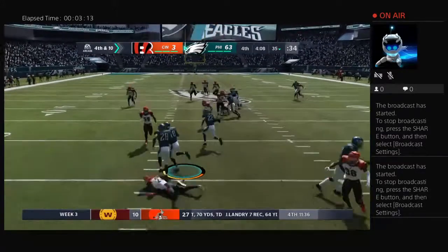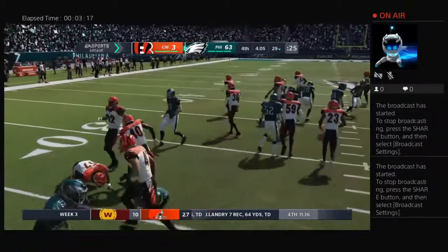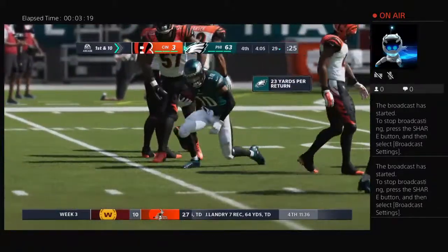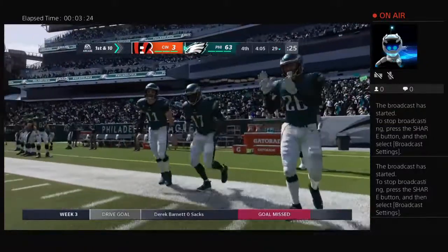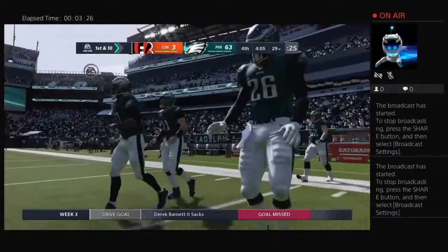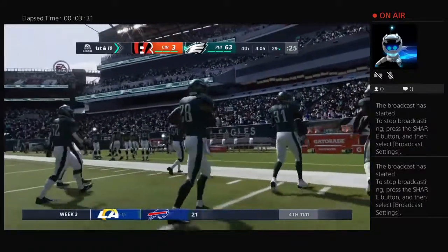Here's Jackson to return. Breaks free again. Still on his feet. 13 yards the tally on the return there. The Eagles take over 1st and 10. Philadelphia's offense ready to give us another look. They've got a chance now to put this game away following that last defensive stop and punt.